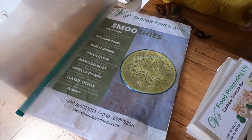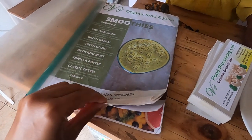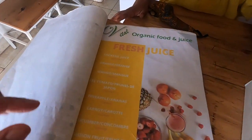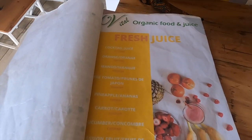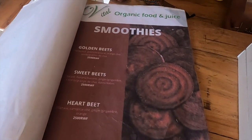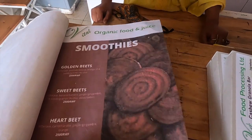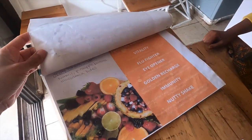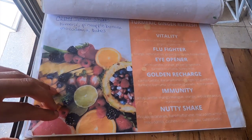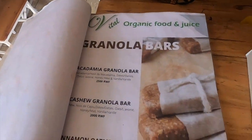So we have all types of detox smoothies and juices. And they are made with vegetables, fruits, herbs, and seeds and nuts. And we also do not use any sugar. We just use natural, organic products. Wonderful. And you deliver the juices and the smoothies as well? Yes, we deliver anywhere in Kigali. And how long have you been in business? I have been in business for a year and a half. Wow. Which is how long I've been here in Rwanda. So, yeah, it's growing. It's a work in progress, but it's growing.